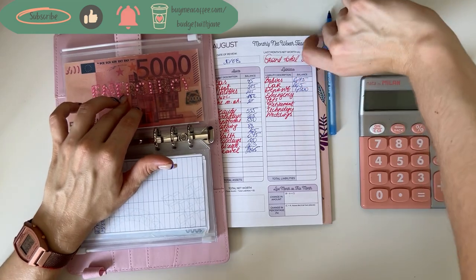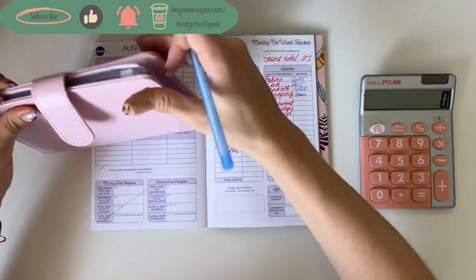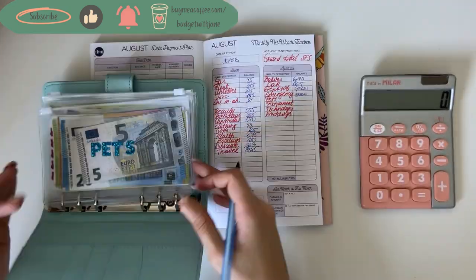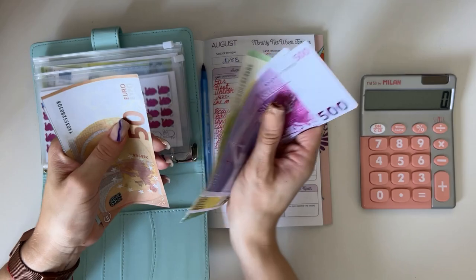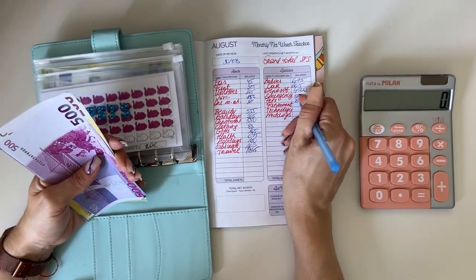Emergency has 5,000. This is where we move the one month ahead money to. And then we have our baby blue binder. Pets, let's see. Pets has 500, 700, 800, 50, 70, 95, 895.